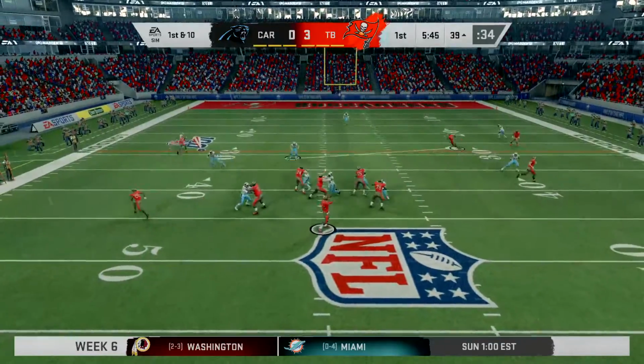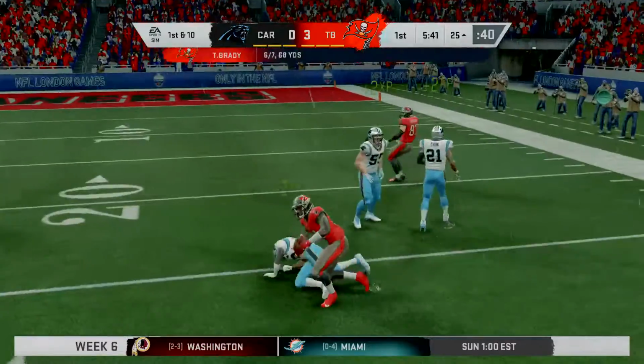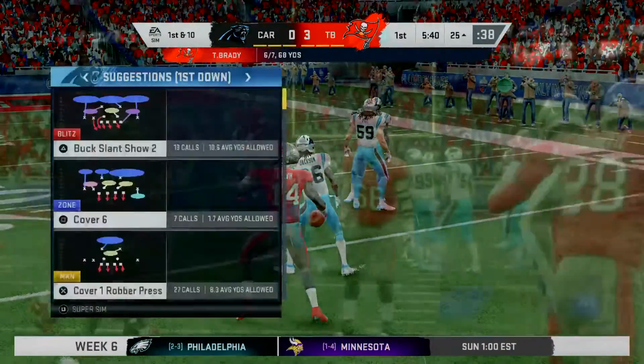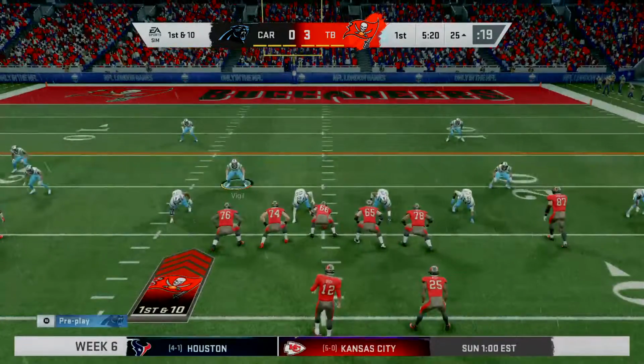So after the INT, it's Brady. That's complete to his receiver, Godwin. And they're able to get this one past the 30 to the 25-yard line. 14 yards there and a Buccaneer first down.